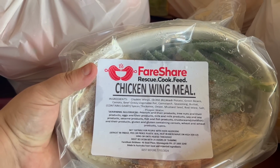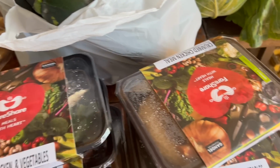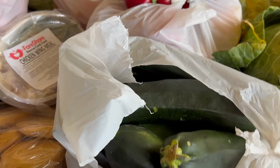Chicken wings, mashed potato, green beans, carrots, gravy meal there. Also some of the frozen individual meals, crumbed chicken and veggies. Looks like all 6 of those are the crumbed chicken meals. Then we got produce bags.